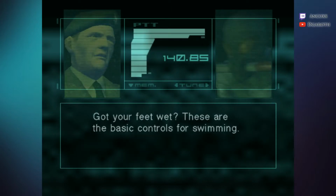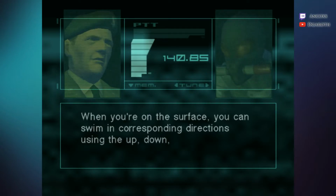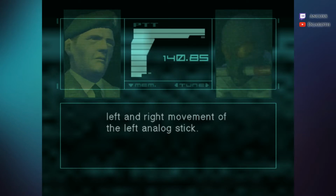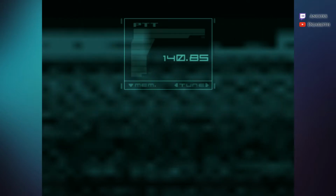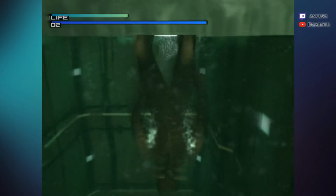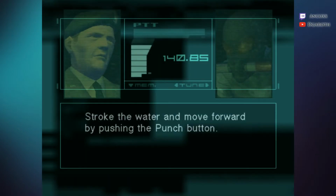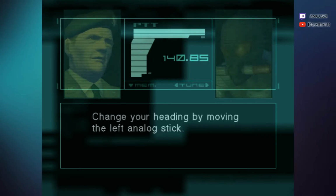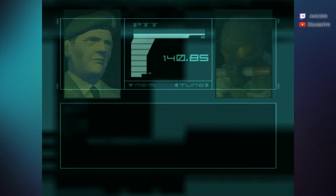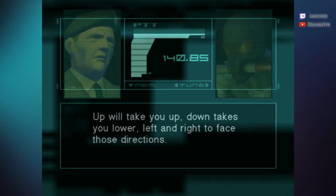Got your feet wet? These are the basic controls for swimming. When you're on the surface, you can swim in corresponding directions using the up, down, left, and right movement of the left analog stick. Push the punch button to dive down from the surface. Stroke the water and move forward by pushing the punch button. Push it in rapid succession to swim faster. Change your heading with the left analog stick. Up will take you up. Down takes you lower. Left and right to face those directions.